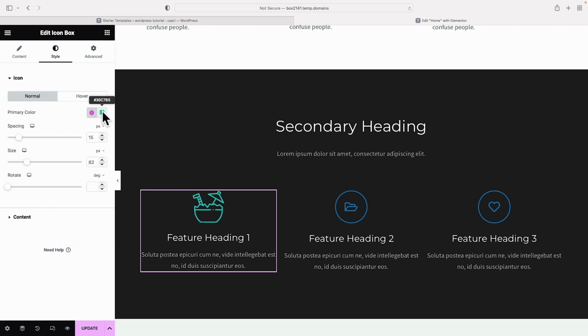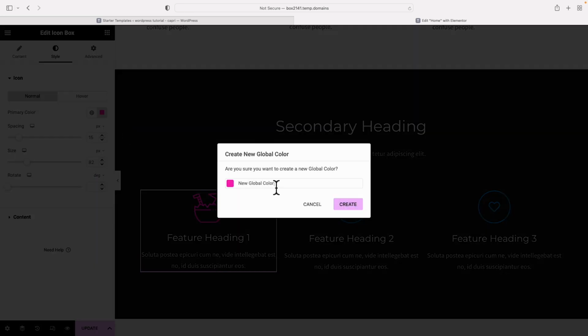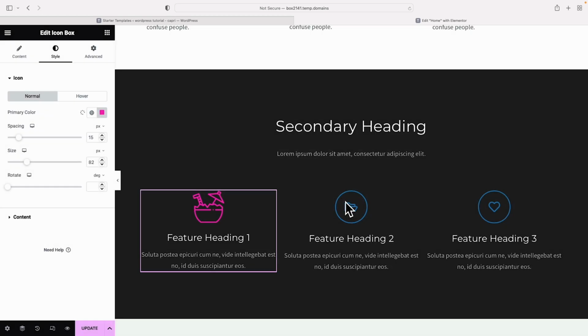Oh, and I should show you this too. Whenever you choose a color, let's just find a random color here. Let's say you love this one and you know you want to reuse it throughout the site. Easy to keep track of it. All you need to do is click on the little plus icon, and that's going to save it for you as basically a swatch. So you could name it if you want to. You don't have to. And I'm going to click on Create.